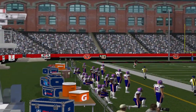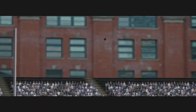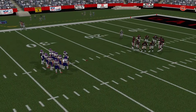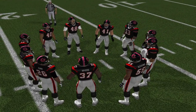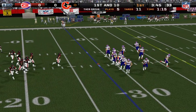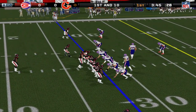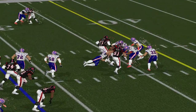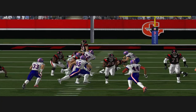Caught this one where it went out. Ball on their own 28. Ball on the 28-yard line. Man in the backfield, he gets the carry. Boggs is there on the stop at the 35-yard line.